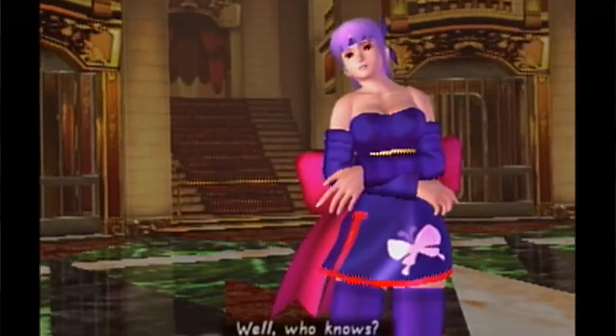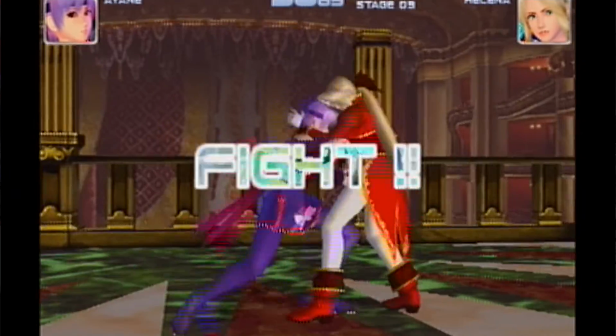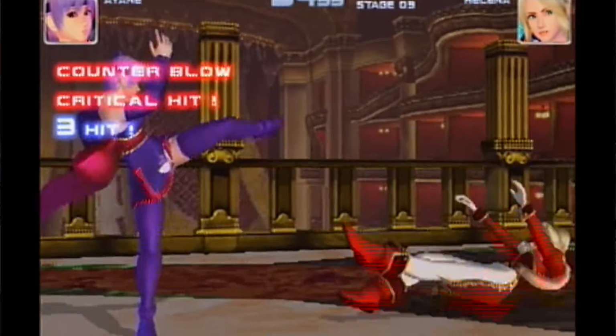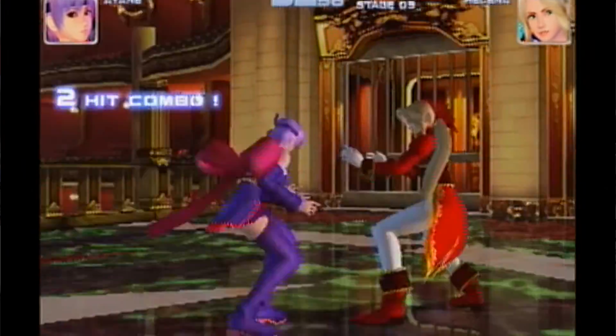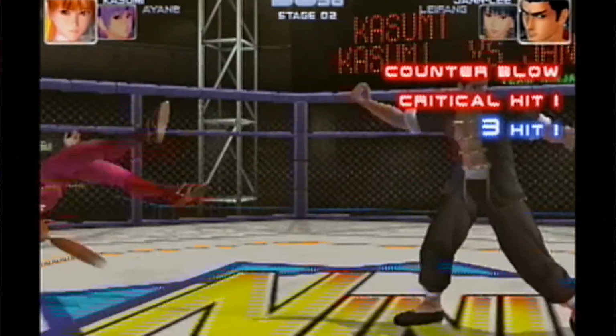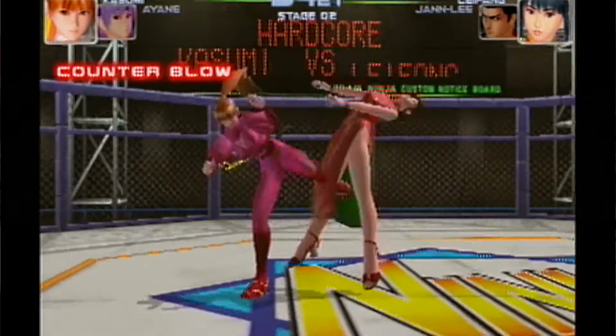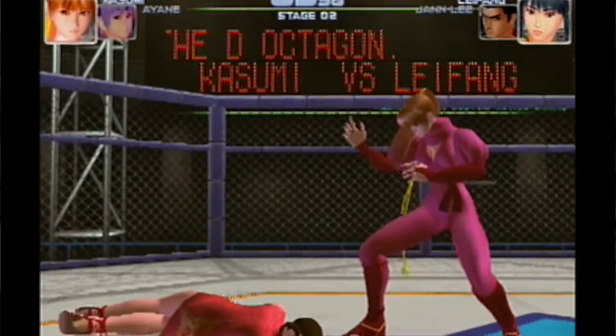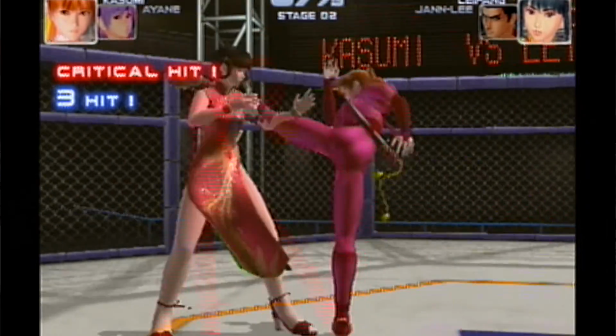In terms of levels, the tag mode, or was it survival? It's either tag or survival or both, aren't played out in the same one level as they are in some other versions of Dead or Alive 2. Usually you have to play them in the danger zone level. This one seems to have lots more stages. They aren't as expansive as some of the other stages in the game. They're more arena based, but there are a lot of new stages in this game if you're playing through tag team or survival. So that's also a nice feature of it.